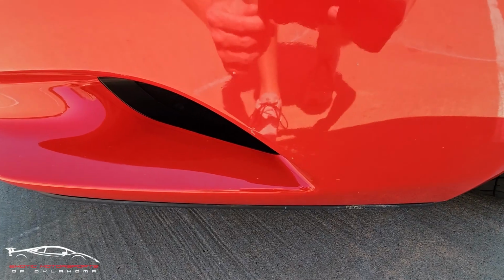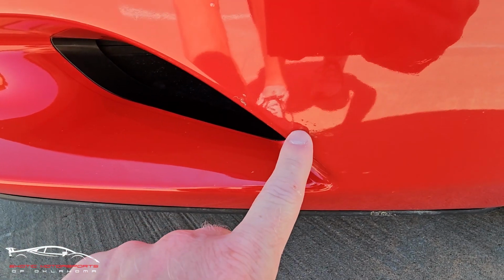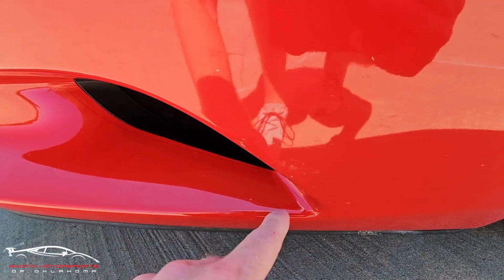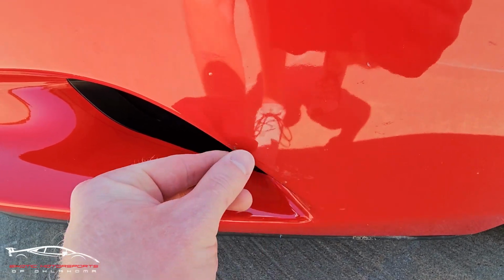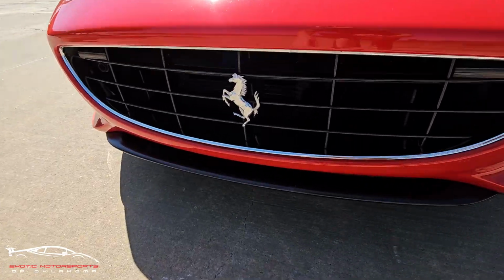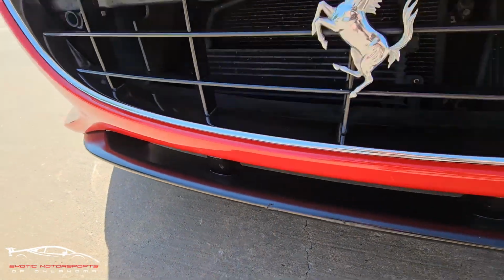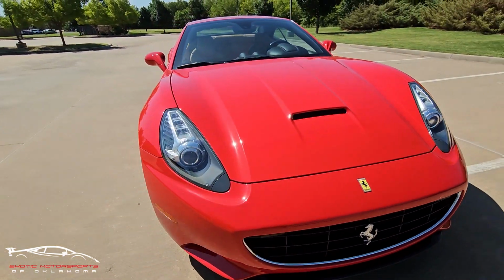And then here on the front left side of the bumper, you do have more imperfections in the paint protection film. And I don't think there's any chips behind them, but they do have some peeling going on right there. And we do have some scuffs here on the splitter though. A little bit larger one right there. But overall, this car is insanely clean.